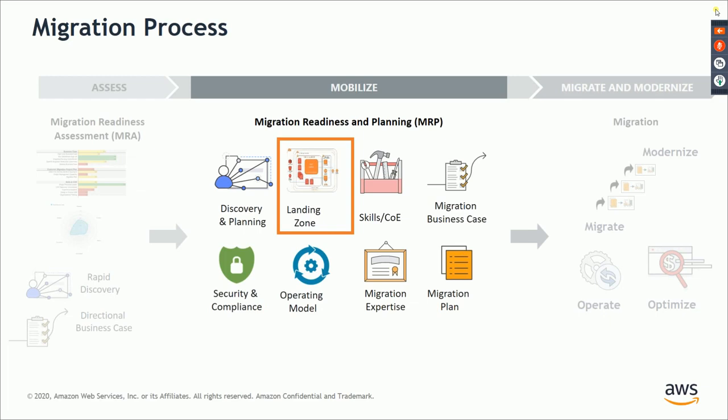That means it's a way to quickly get a thing done that otherwise would have taken a lot of time and effort, right? And thereby having a significant cost reduction in your overall MRP cost, right? So it's a solution that basically helps you to quickly set up a multi-account AWS environment, right? And by implementing AWS best practices.